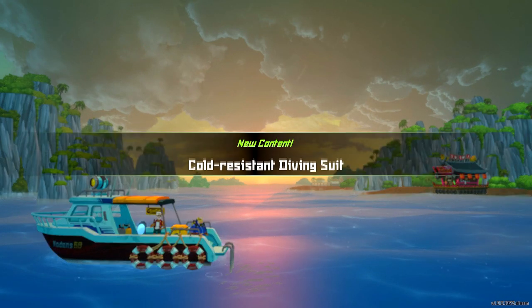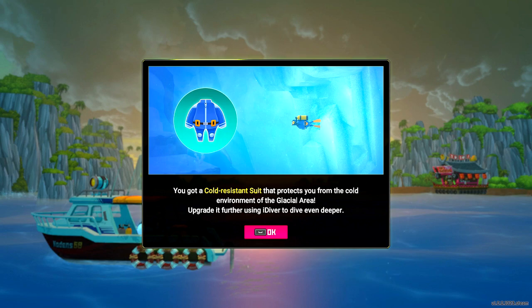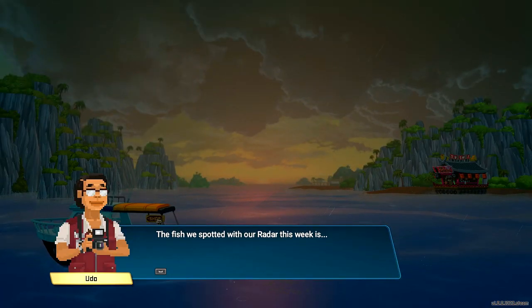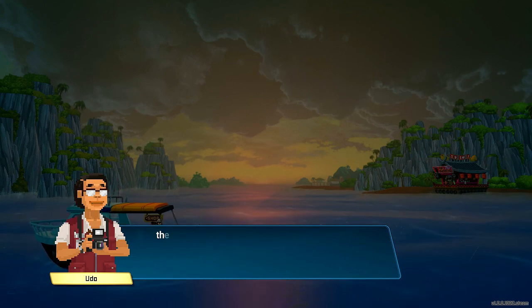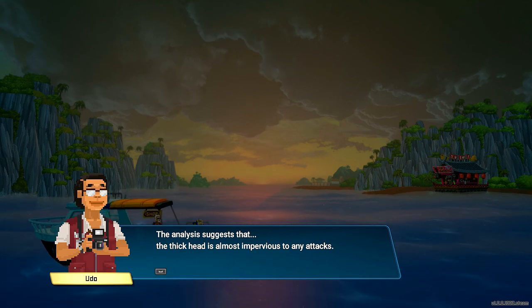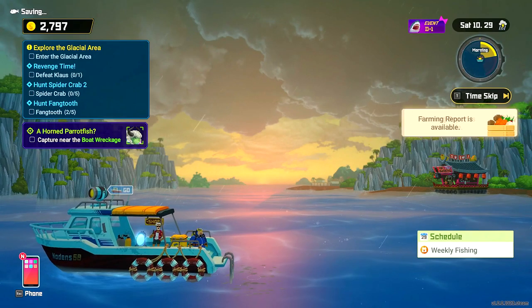Explore the glacial area. New content, cold-resistant diving suit. You got a cold-resistant suit that protects you from the cold environment of the glacial area. Upgrade it further using iDiver to dive even deeper. Ah, crap. Am I going to be able to dive deep enough? Udo says the fish we spotted with our radar this week is the humphead parrotfish, the same as last week. The analysis suggests that the thick head is almost impervious to any attacks. Okay.